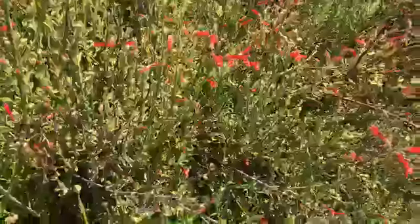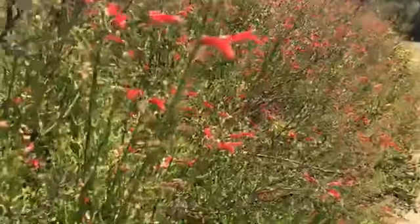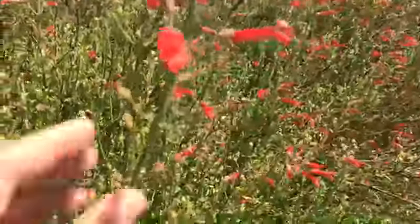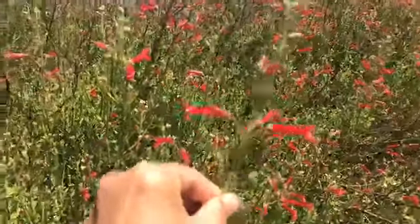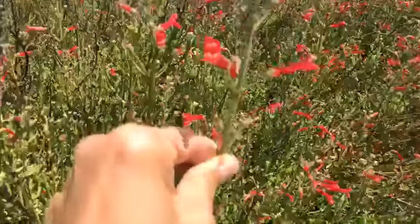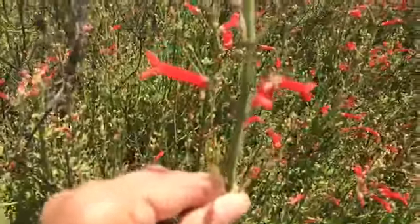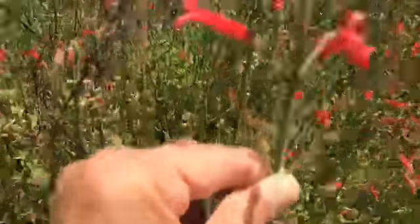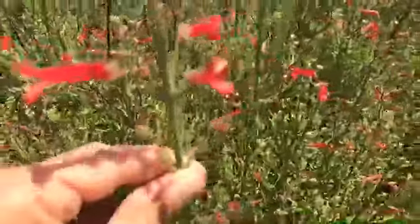And also, you'll see here, it is flowering prolifically with its, again, what color are these flowers? It's red, tubular shaped flowers. And yes, it's a bit grainy here. Sort of depends on the device I'm using. Today, this phone I'm using is not doing very well for focusing. And I apologize.